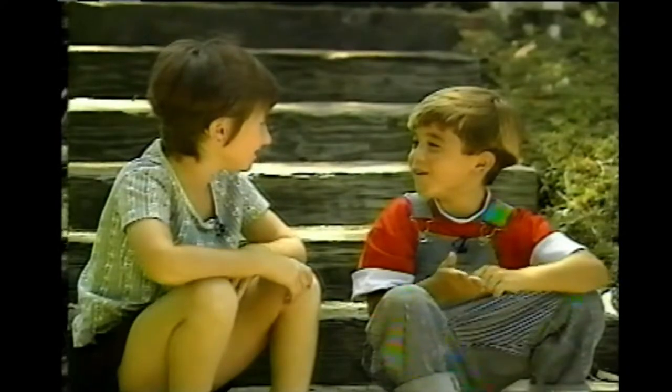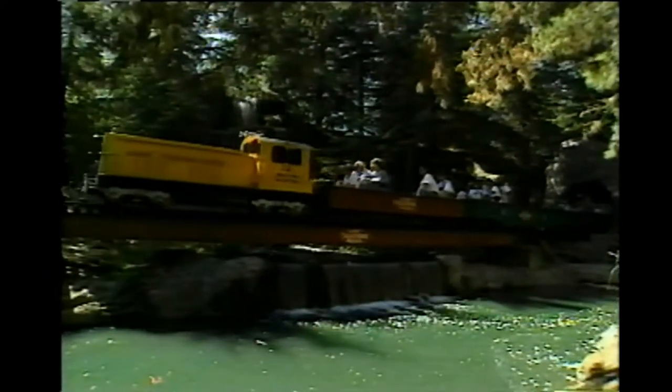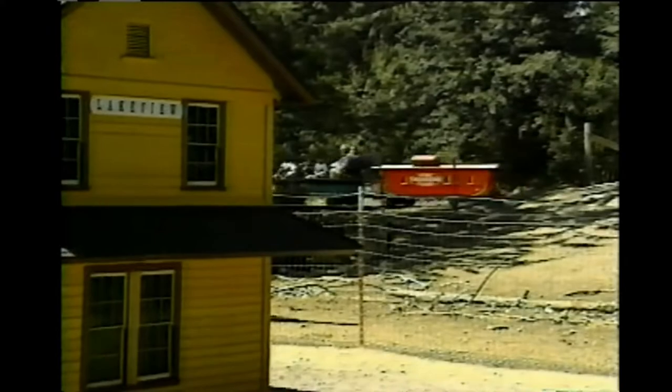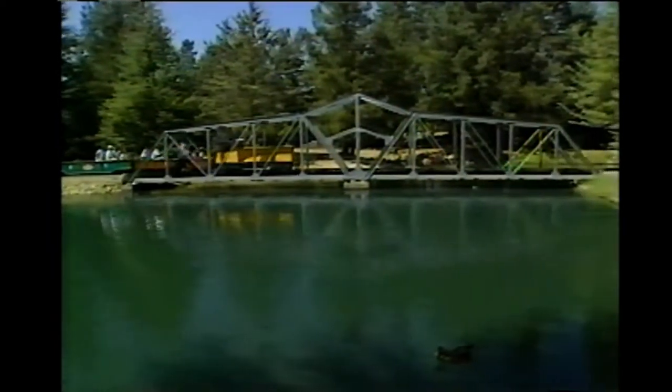Do you still want to see more? You bet. This is Train Town in Sonoma, California. Visitors ride through tunnels, over bridges, into a miniature town with a petting zoo.